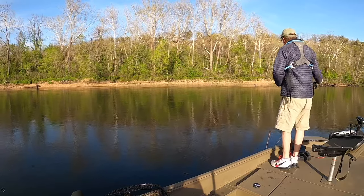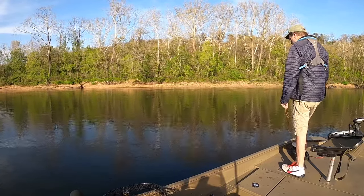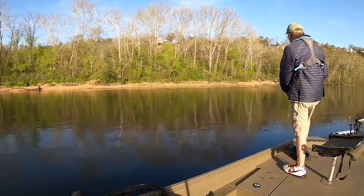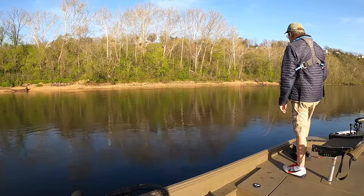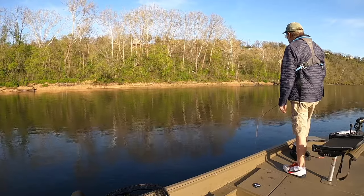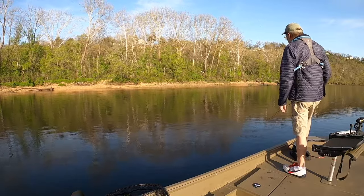It's probably a little over 3 feet now, 4 feet. Just make it a little deeper. Takes a while for those flies to get down to the bottom. Yeah, I'm in five foot of water now. Oh, that was a bite. Doggone it.